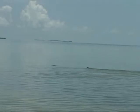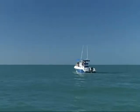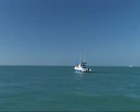NOAA is starting a program called Dolphin Aware Tour Operator, and this is actually a program where operators go through kind of a training course. It's an educational program where they learn about viewing guidelines, and they learn how to responsibly view dolphins in the wild. After they go through that, there's a designation that goes on their boat and on their brochures that lets tourists know this operator knows how to act responsibly, this operator knows what the viewing guidelines are and what the Marine Mammal Protection Act says.